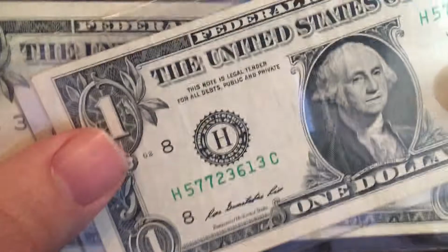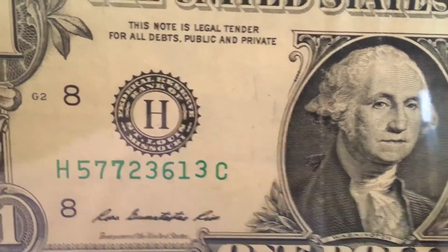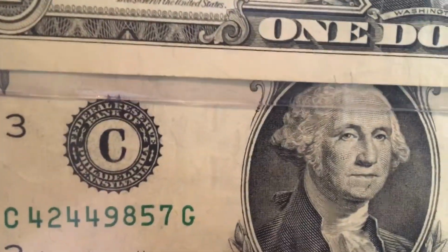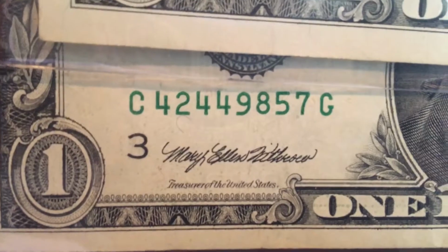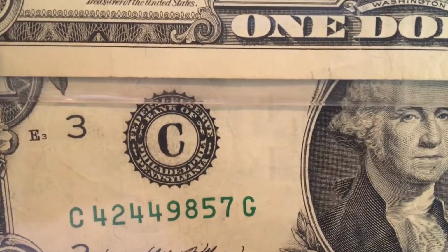Just in comparison, here's a regular note. You can see how crisp and clear that area would be. You can see how crisp and clear the numbers are. Once again, smudge, clear. And the number 8 there, number 3 there. That one doesn't show up as well, but the H versus the C, you can definitely see the smudge there. All right, so that's it for what I found.